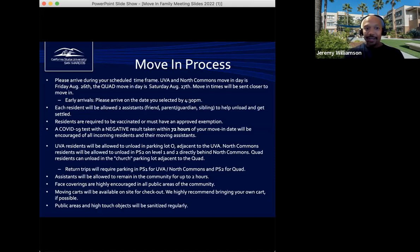On move-in day, so that Friday and Saturday, we're asking that folks only bring up to 2 assistants, parent, guardian, friend, sibling, to help unload and get settled. Again, we're trying to mitigate the risk here and not having to shut down our community. So we're asking that you bring up to 2 people to assist.